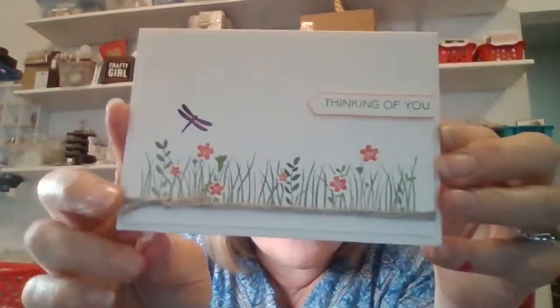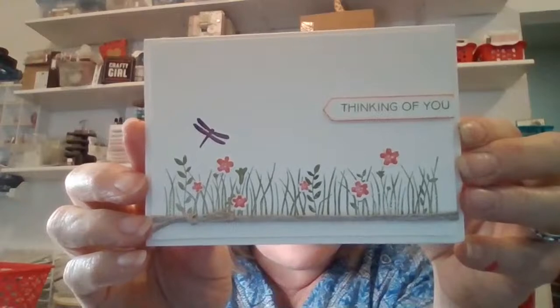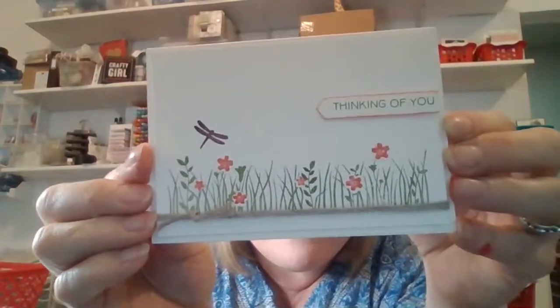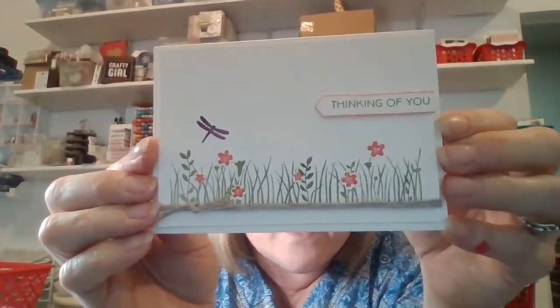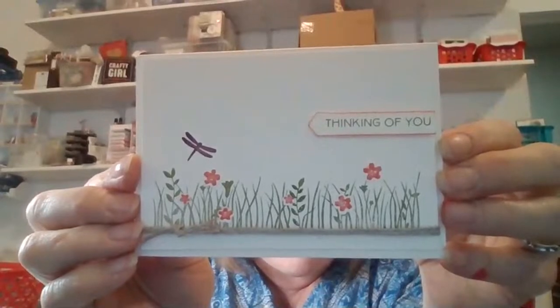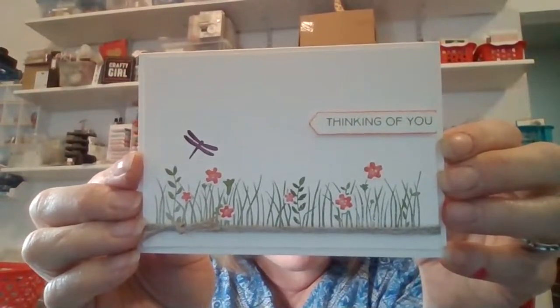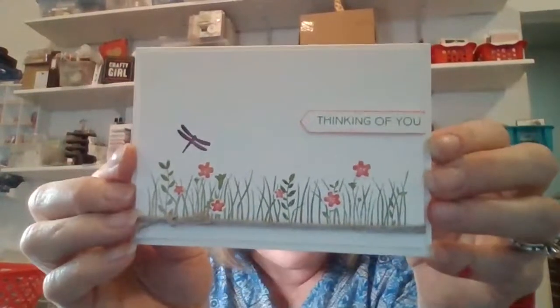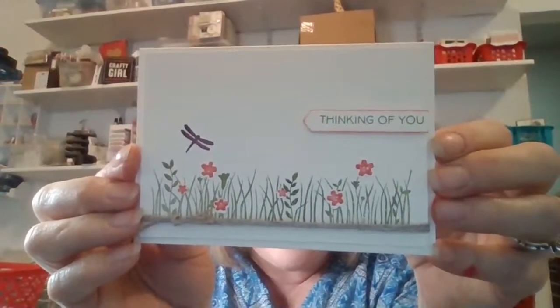So let me show you a couple of cards. Here's my Thinking of You note card. What I did is I stamped the field of grass, and then I took the flower stamp and stamped it. And guess what? When you put those flowers into the punch, they line up and punch out all those flowers at the same time. Is that not crazy? Crazy awesome. I'm going to take a minute and show you how I did that.